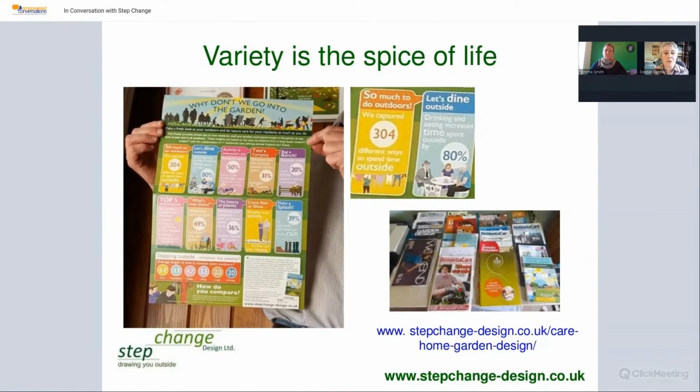We're also often asked, is there one item that can make a garden actively used? Mark and I set out on our study actually thinking that might be the case, hence why we loaned some items to care homes to trial. As you saw from our findings, that actually isn't necessarily the case. It's people that drive activity outside.